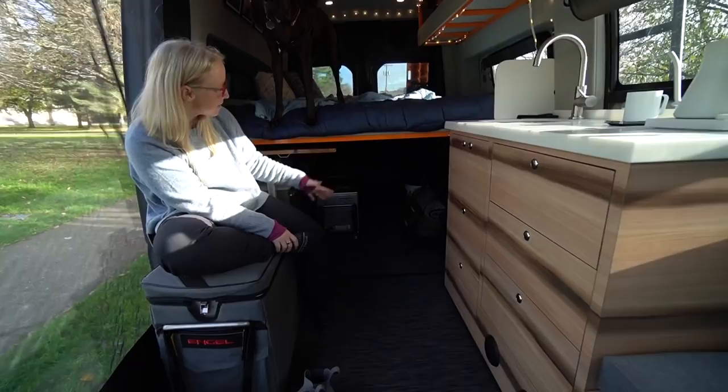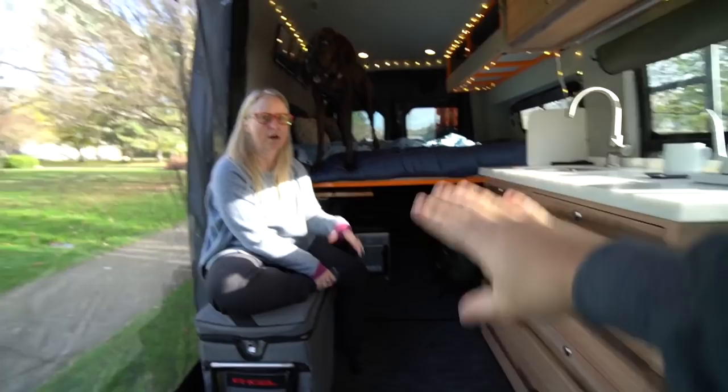This is a light packing trip for you. This is a very light packing trip. Normally that's packed with a lot of our adventure gear.